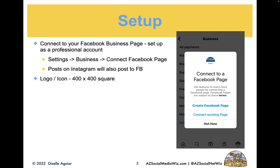For your logo or icon, you should upload a 400 by 400 square, even though they change it to a circle. So you want to be careful that any text or any major parts of your logo are not cut off once it converts to a circle. I like using the free tool Canva, canva.com. You can use it to create a logo, avatar, icon, whatever you want to call it.